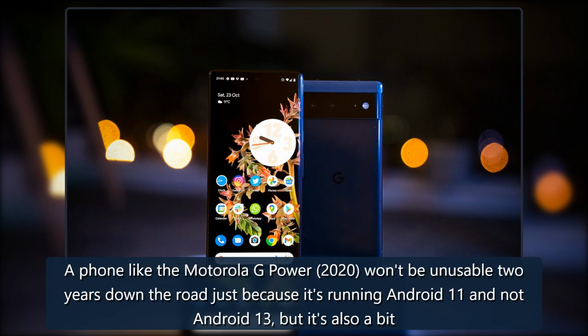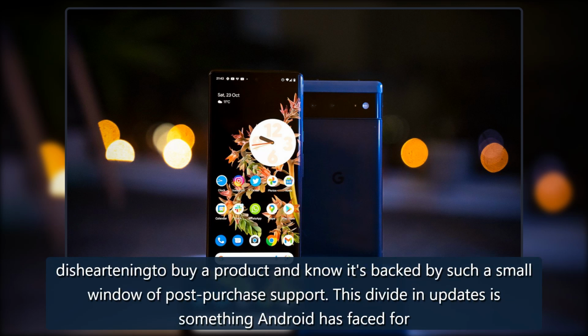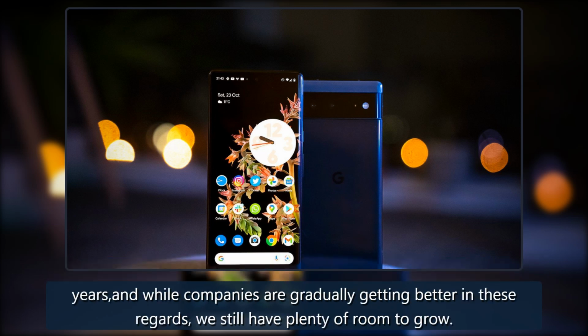A phone like the Motorola G Power 2020 won't be unusable 2 years down the road just because it's running Android 11 and not Android 13, but it's also a bit disheartening to buy a product and know it's backed by such a small window of post-purchase support. This divide in updates is something Android has faced for years, and while companies are gradually getting better in these regards, we still have plenty of room to grow.